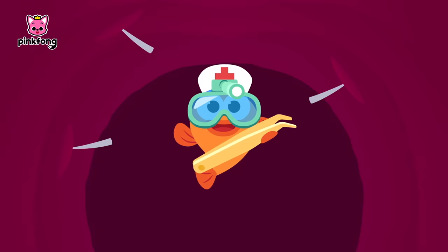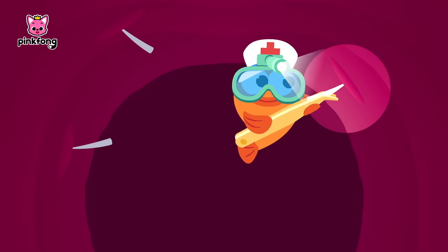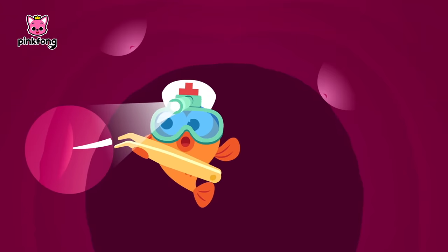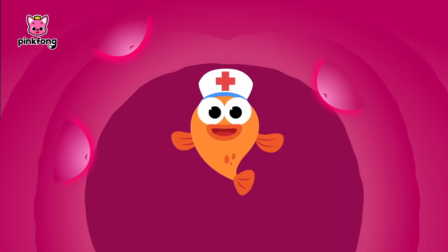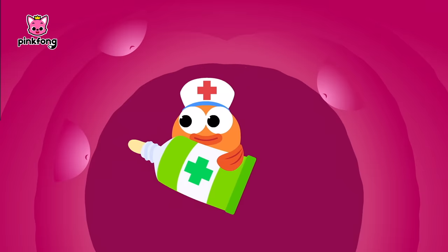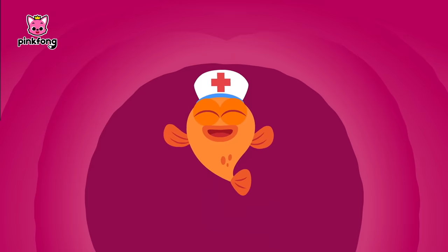Friends, let's quickly pull out the thorns that are bothering Grandpa Shark. I found one. Slowly. I got it. There's another one. One, two, three. I found one more. Phew! We removed all the thorns. Oh no, look! There are lots of wounds. Let's put on some ointment. Slowly and carefully. All done! Woohoo! Treatment done!